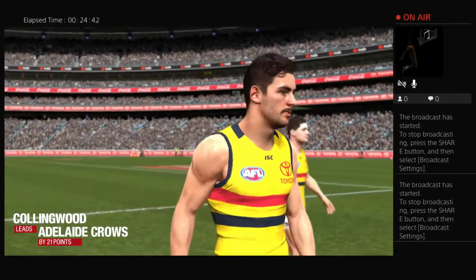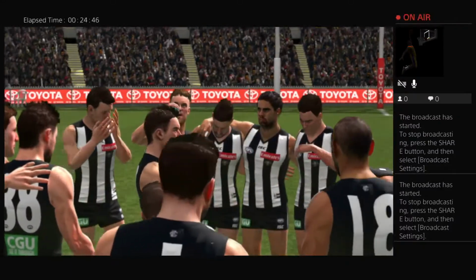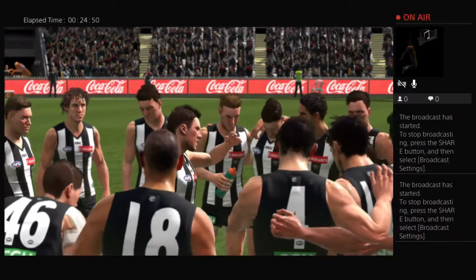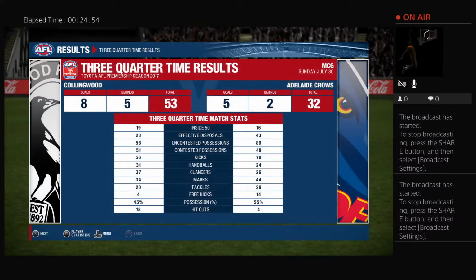Richo, what do you think about the quarter we just watched? If Collingwood can maintain their structures and continue playing on their terms, then this game is a foregone conclusion. So it's just about the last roll of the dice if the Crows contend to make any inroads to this deficit.